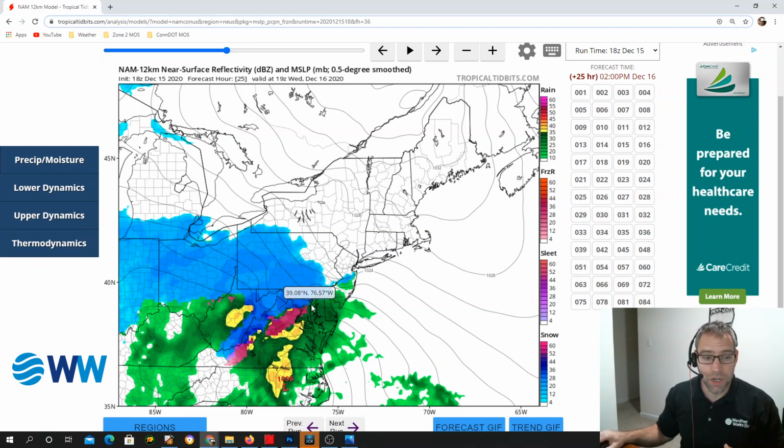And the other thing to watch here too is that mixing line. That's also surging north as we have that warm air getting pumped in from the Atlantic Ocean right here. So certainly something we're watching as we head into the rest of Wednesday.